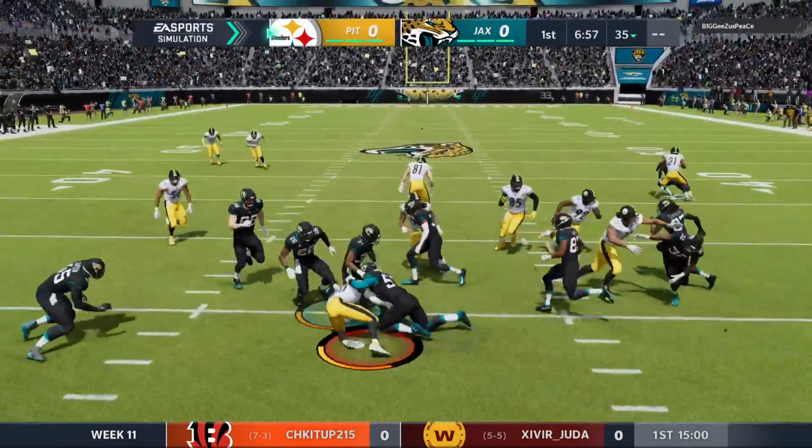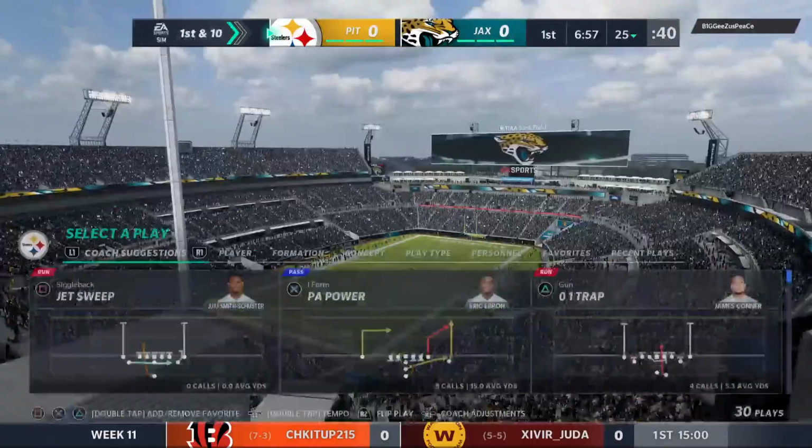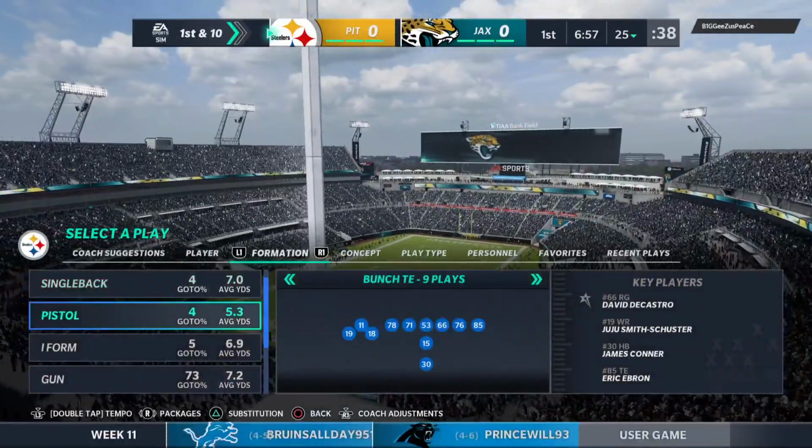Turn them off. And ultimately, he stopped right where he would have been if he had simply gone down to a knee at the 25.